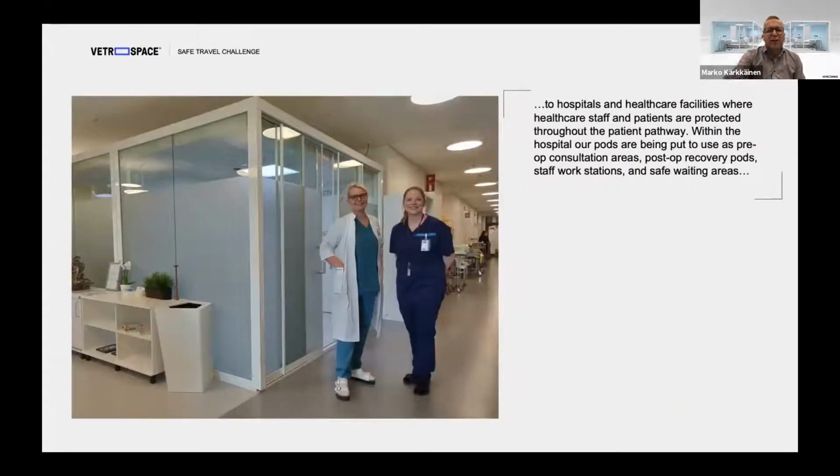This is a picture from Helsinki University Hospital, which we delivered a couple of weeks back. After 2 weeks of use, they said that they need more. This is a picture of a maternity ward. And the idea is that when you come to get the child, you go through like a path. It's like a path in, and you can get out with the baby in our system.